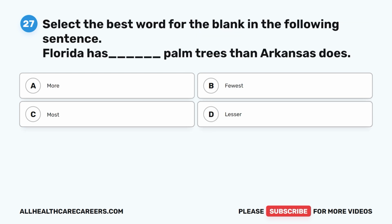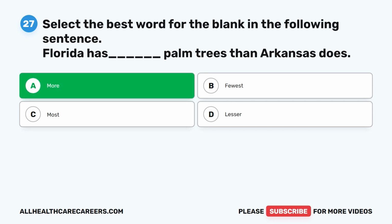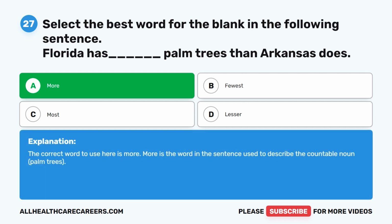Question 27. Select the best word for the blank in the following sentence. Florida has blank palm trees than Arkansas does. A. More. B. Fewest. C. Most. D. Lesser. The correct answer is A, more. The correct word to use here is more. More is the word in the sentence used to describe the countable noun, palm trees.